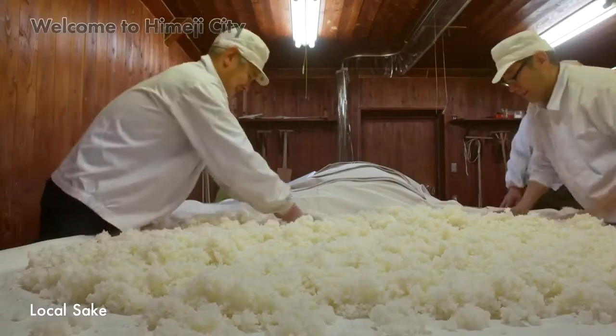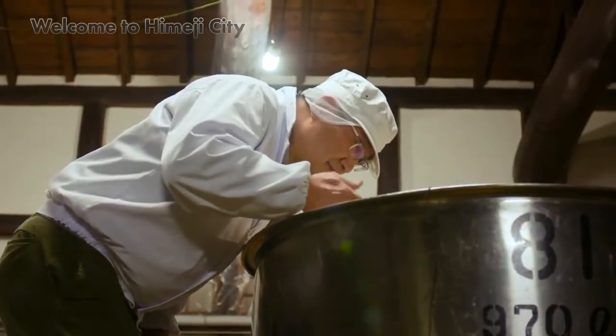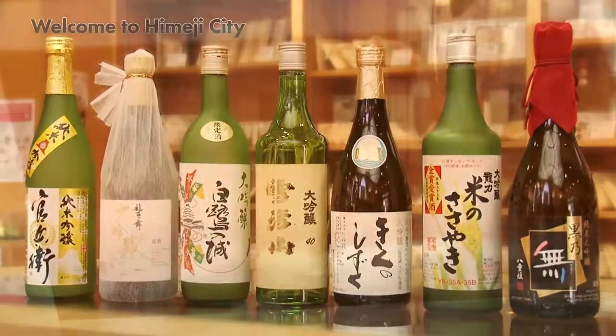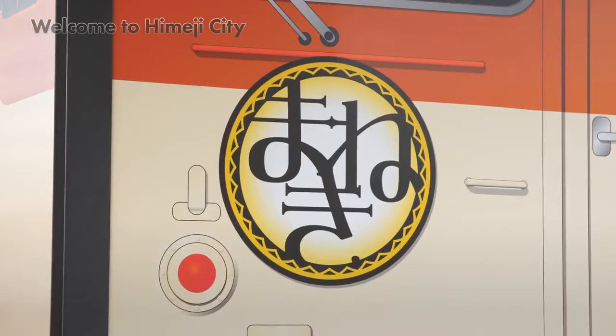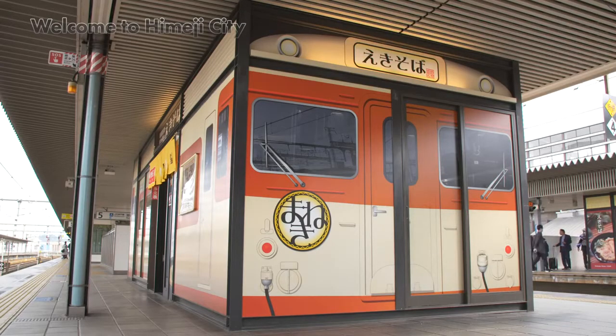Himeji is also a great place for sake. The city's 8 breweries each have their own unique sake. Please be sure to try out some of Himeji's local sake when you visit. Chuka Soba is a Chinese noodle dish cooked in a Japanese style that has been very popular in Japan for many decades. Some people come to Himeji from a great distance just to eat this.